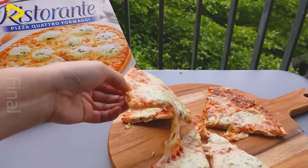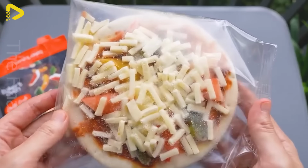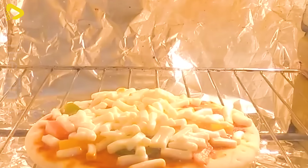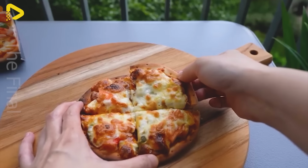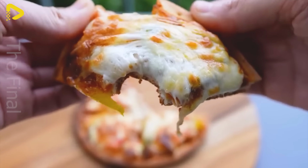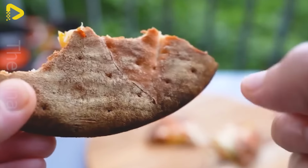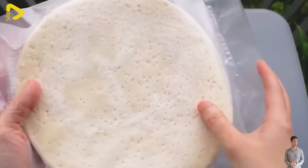Moreover, the variety of toppings ranging from creamy cheese to savory sausages ensures that every palate is satisfied. Next, its convenience is a standout feature beloved by many families. No need to go out shopping or wait for delivery. Just a few minutes in the oven and you have a hot, delicious pizza ready at home. This not only saves time, but also preserves the freshness and maximum flavor of the pizza with every bite.